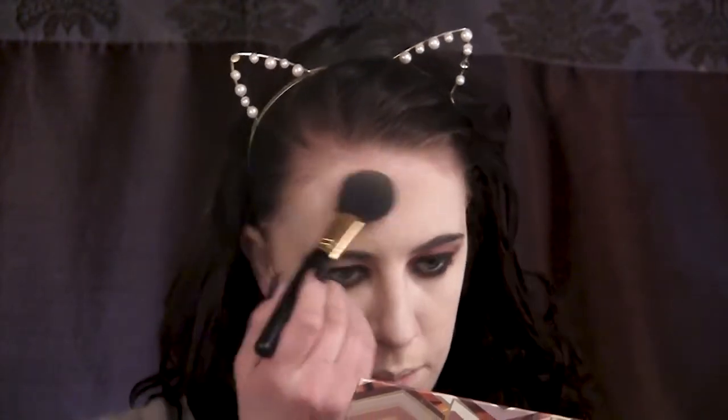Okay, so with the camera scooched out a little bit, I'm just going to go ahead and do the full face stuff. So for Kenzi's makeup, they don't really tend to do a whole lot of contouring. So I'm not going to be doing a ton of contouring today. So I'm using the Too Faced Sweetheart Bronzer today. And I'm just going to brush that lightly, very, very lightly, because she is very pale.